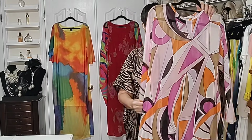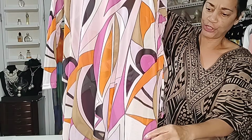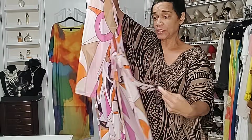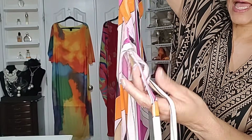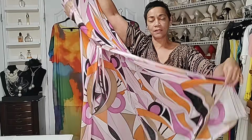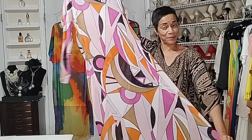So I'm going to start with this. It is a sheer piece, kind of like a duster. It is open on one side, and it can be adjusted here on the side with the tie to tighten it or loosen it. And it has a very long slit. And of course, I am going to have to wear something under this.